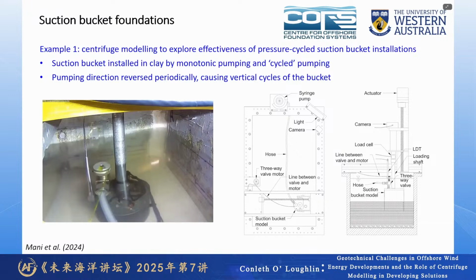Well, if we are moving the bucket up and down, then the soil at the interface at the skirt of the bucket is potentially being remolded and weakened, and that might reduce the frictional resistance and make it easier for the bucket to be installed. We've looked at this both for the SeaGreen development, but we also had a PhD student, Senthil Mani, who was looking at this as part of his PhD.